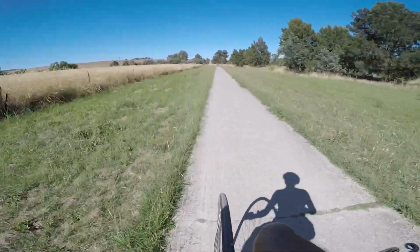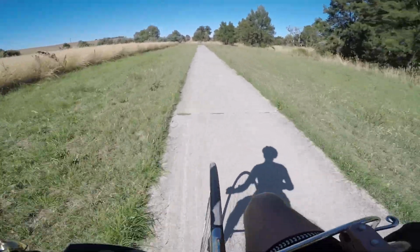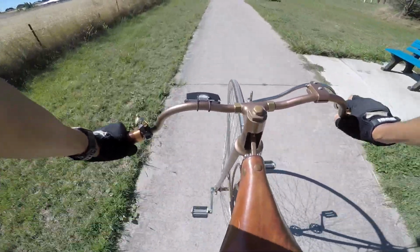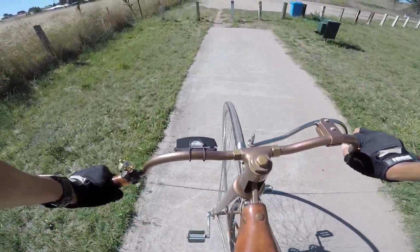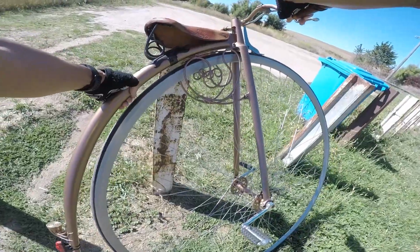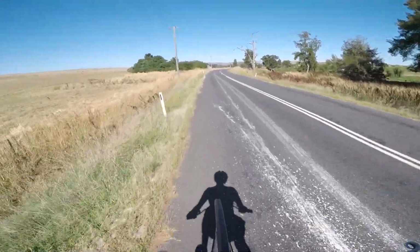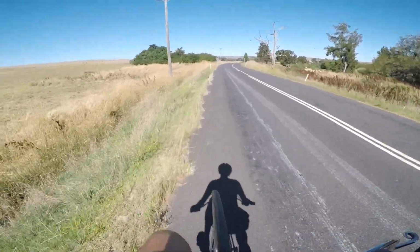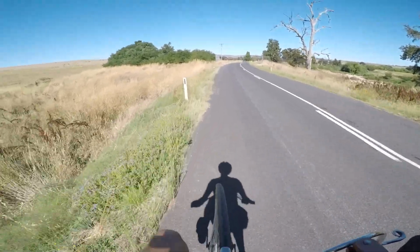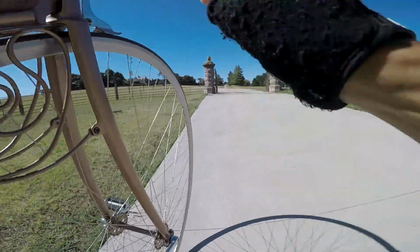Coming up to the end of the cycle path, and got about 2 k's of road to get to Abercrombie House. It's the last stretch on Ophir Road now. Made it to Abercrombie House.